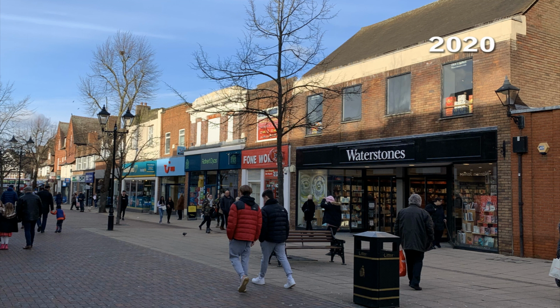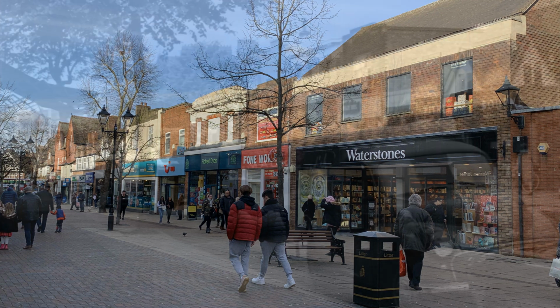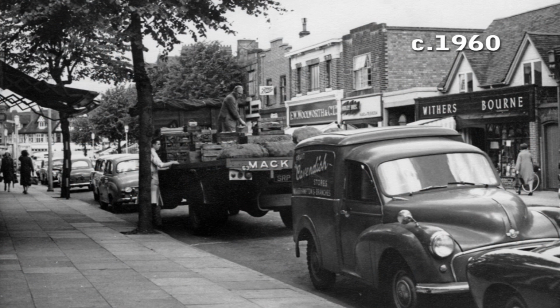Although the shop fronts have changed considerably in the 60 years between these photographs, most of the buildings are little changed on the upper stories. Woolworths and Boots moved from the High Street to the new Mell Square development, which was officially opened in May 1967. Solihull High Street was pedestrianised in 1994.